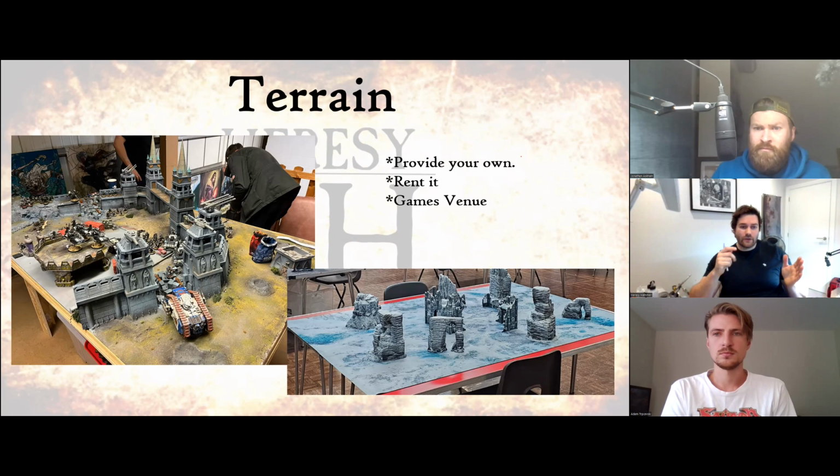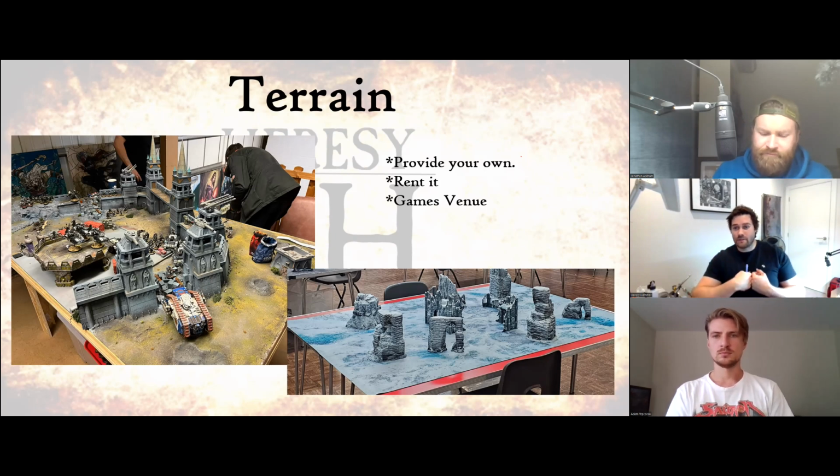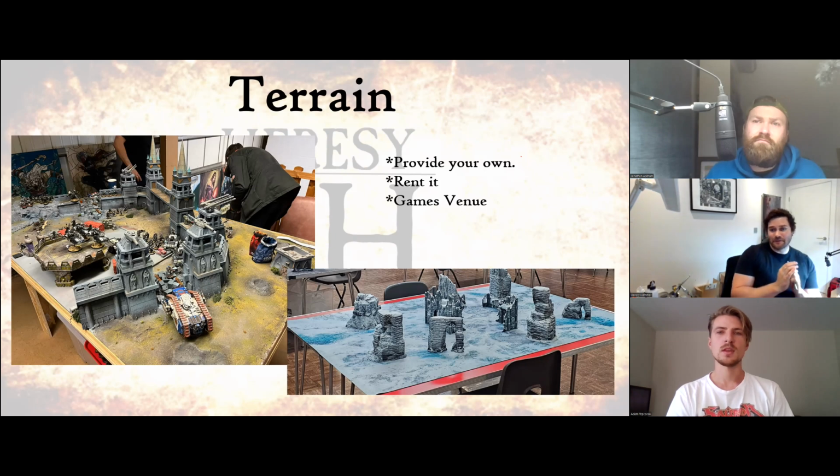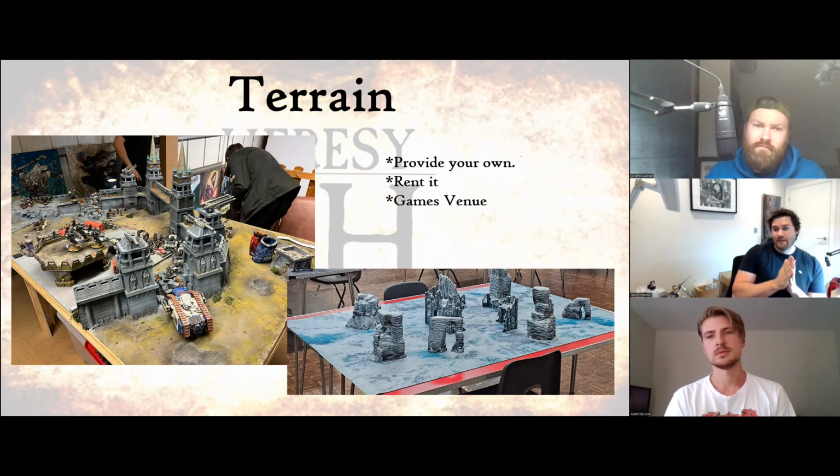But I just think that some of the best terrain, personally, is GW stuff. You pay for it at a premium and you don't get a lot of bang for your buck. What are your guys' experiences of terrain and getting terrain ready for gaming, but also for events?